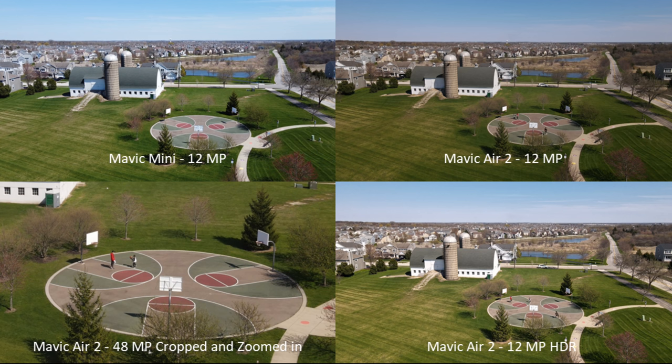Now let's take a quick comparison of a picture that I took with the Mini. That's the upper left hand corner. Then I took that same picture with the Mavic Air 2, right? No tricks there. Below that, the bottom right hand corner, I had that same picture in HDR. You can see a little bit more detail in the sky, some more colors. And then the bottom left hand corner, there's that same picture, but zoomed in, I used the 48 megapixel option so that I could get a lot more detail out of that same picture.